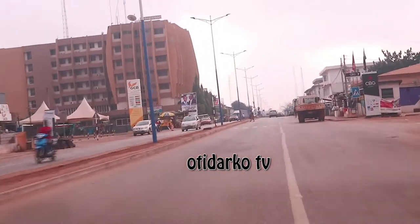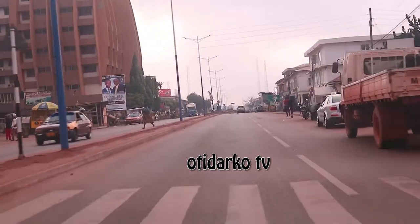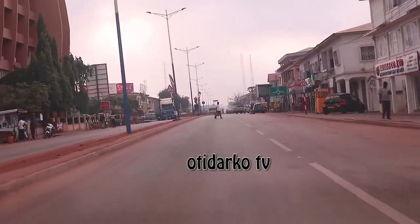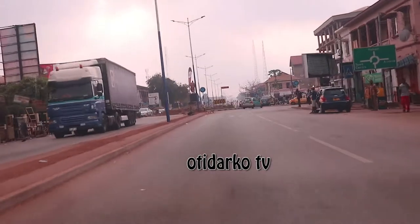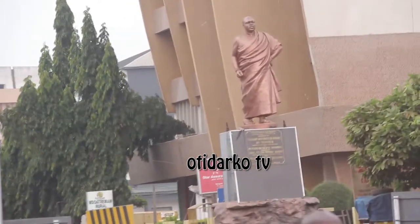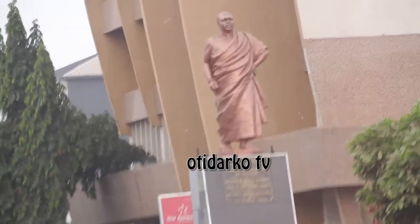SSB is on the left hand side. You see the Commercial Bank signboard. Then this is the main Cocoa Board, Sunyani main Cocoa Board in front of us. This is the Cocoa Board roundabout, the roundabout in front of the Cocoa Board with the statue. Very nice one.